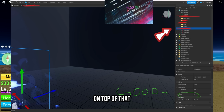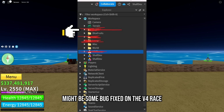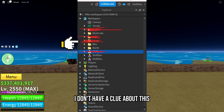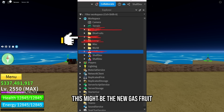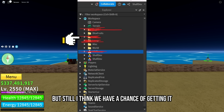On top of that, some covered files can be read, like the angel. Might be some bug fixes on the V4 race. Next is the lamp thing. I don't have a clue about this. What do you think? And lastly, this one. This might be the new gas fruit. It's not confirmed, but still, I think we have a chance of getting it.